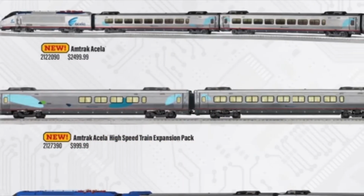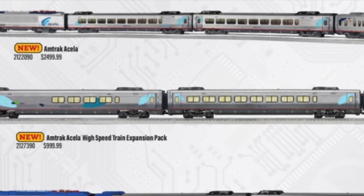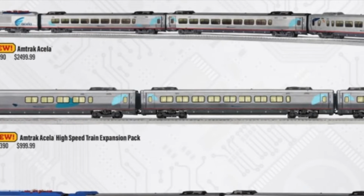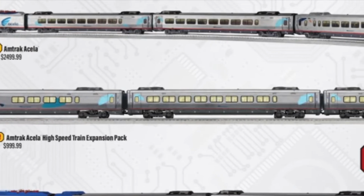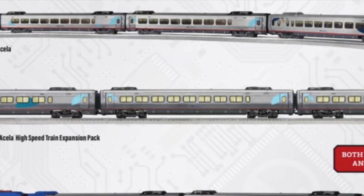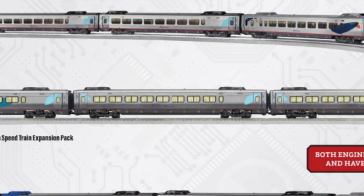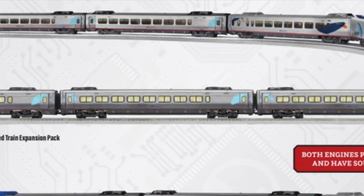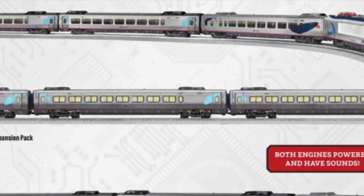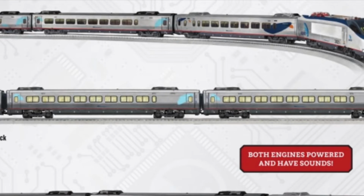And of course, in this catalog, we have the Acelas. So we're looking at the prototype version here, and these are really exciting. I'm very happy to see them back in the catalog. I think it's great that both powered units are going to have sound, plus the Bistro car is going to have its own station sound sequence, and they kept the tilting mechanism in without making it computerized. They just now have a geared mechanism that tilts the cars, and I think that's really exciting.